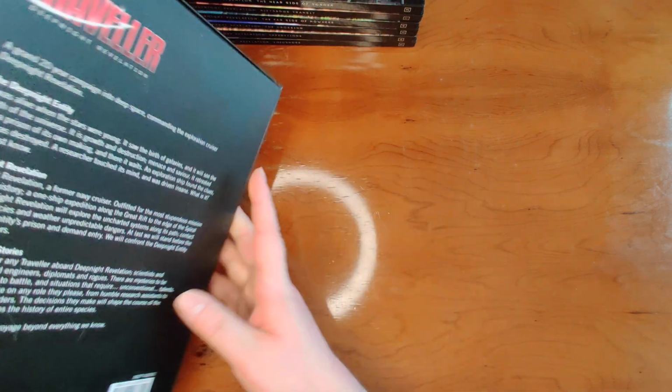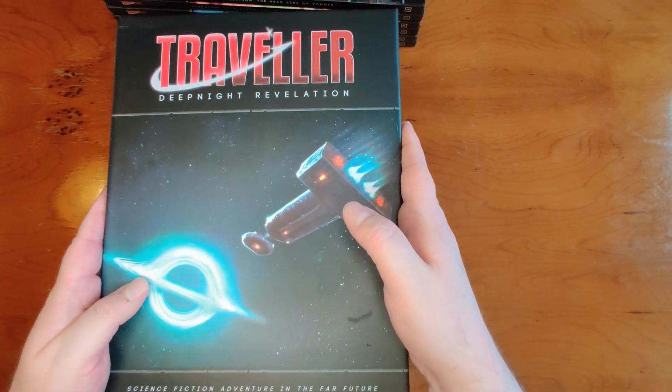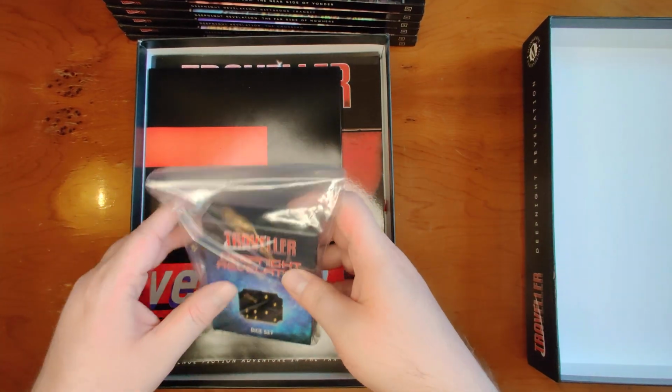Fantastic. This is exactly the kind of stuff I love in sci-fi games. Wide open, sandboxy, crazy stuff that can happen all along the way. And Mongoose makes wonderful box sets, as you will see.